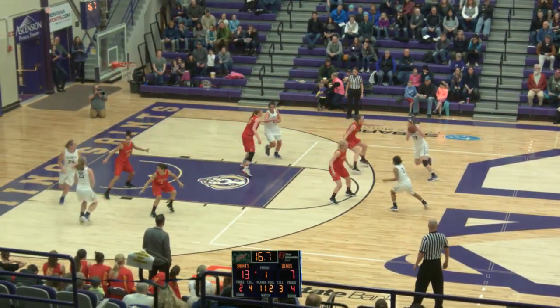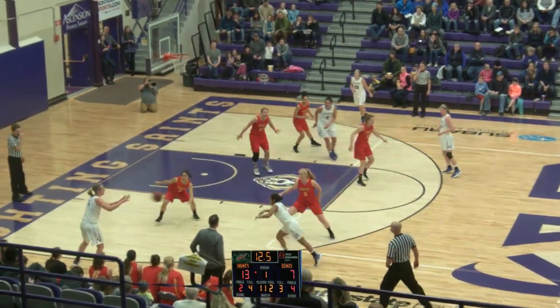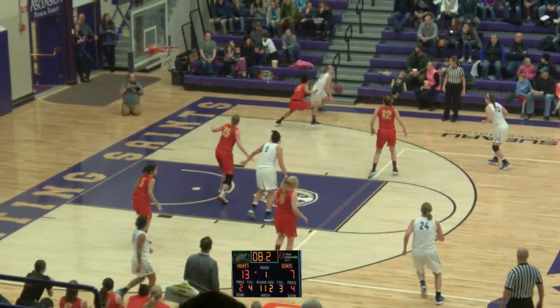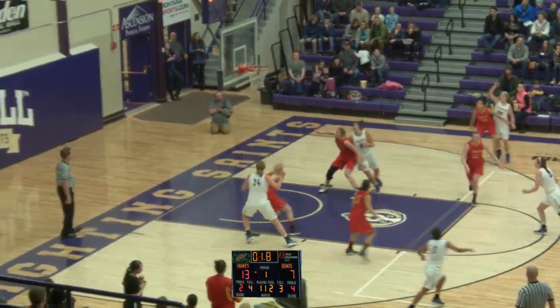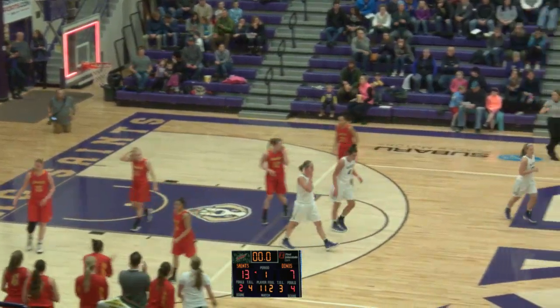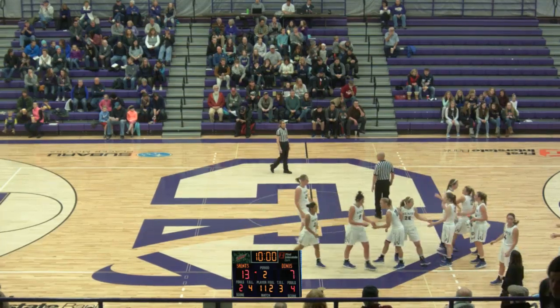18 seconds left. Swing it to the center of the court. Swing it to the wing. Skip pass, 7 seconds. Top of the key, looking for the post. Get it back out to Johnson. Johnson for three, no good. And that's the end of the first quarter. First quarter, Carroll College 13, University of Calgary 7.